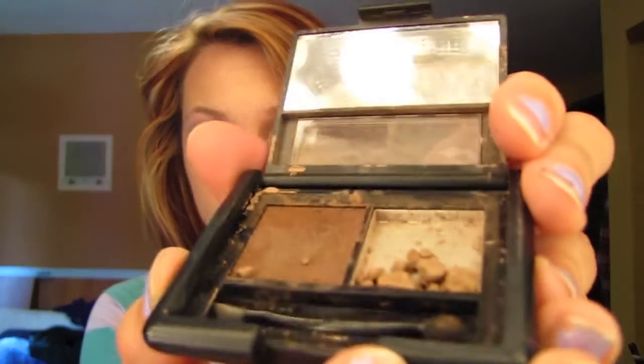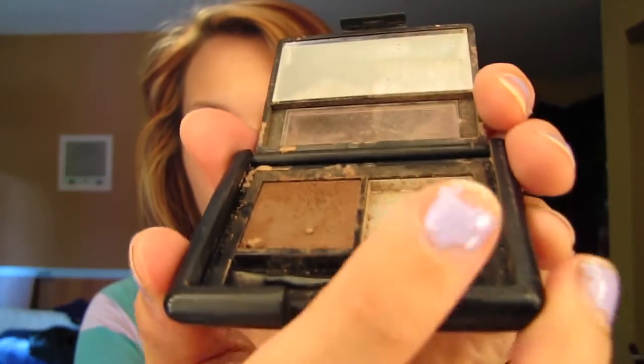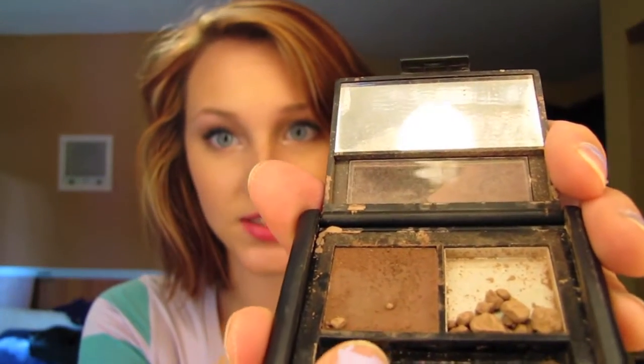Okay, and then my next kind of eye product, not really, it's actually eyebrow product, but this is so gross, I should get a new one, I really should. But this is the e.l.f. eyebrow kit. Mine is actually broken, but you hardly use any, so it doesn't really matter, and this will still last a while. But I don't want to spill it. This is the shadow side, and this is the wax side.